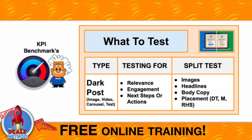The first thing you test for, as you see right in the middle, is relevance. How do you change your relevance? Go over to split test. Start testing images first, then headline second, body third, placement fourth. Once you figure that out, then try to figure out engagement and then next steps to actions. We show you exactly what to test for and what to split for.